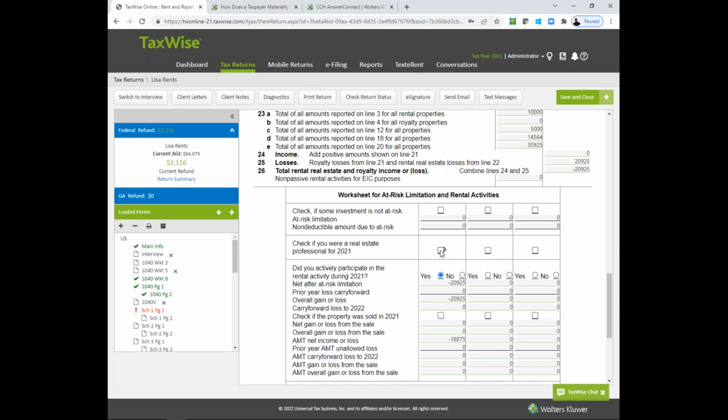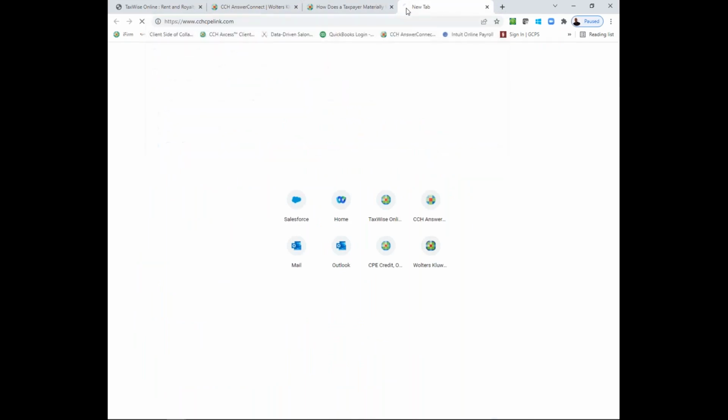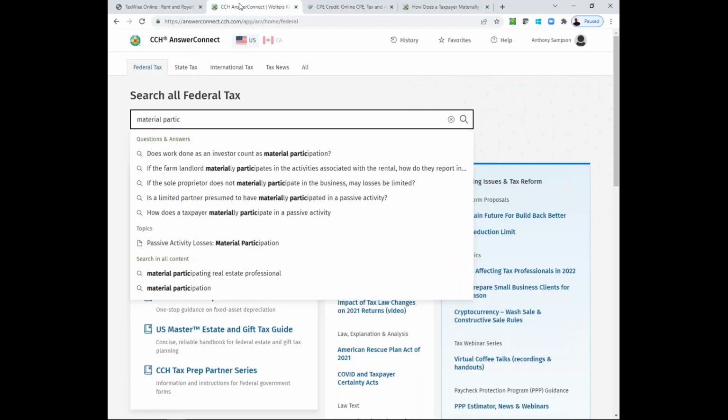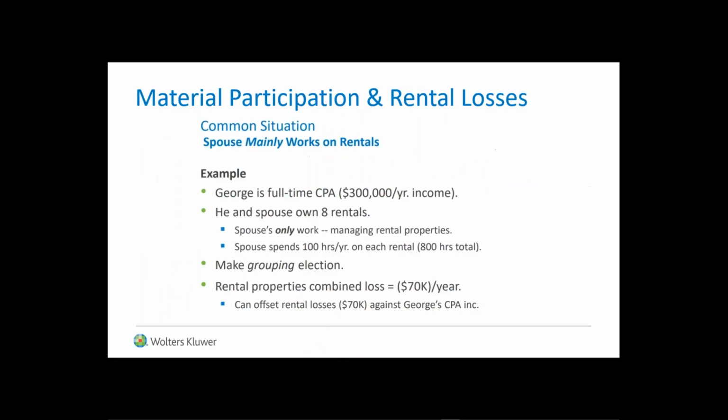But that's why it's so important to use products like TaxWise and Answer Connect. Then we've got another product called CCH CPE Link in our virtual tax office. So using tools like this in your web browser, this is how I'm getting this content, to create this content, to be able to present it to you and have a fairly good understanding.